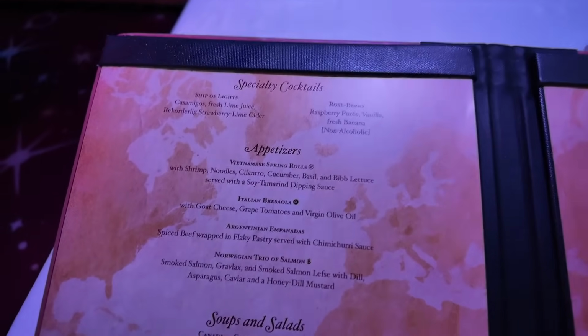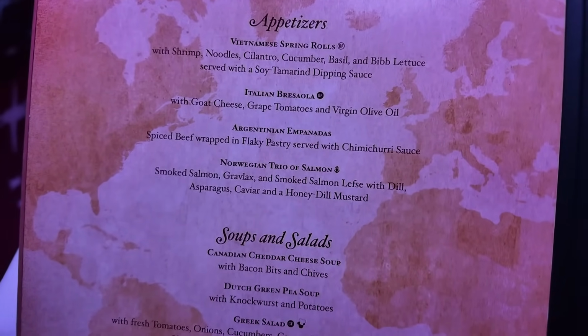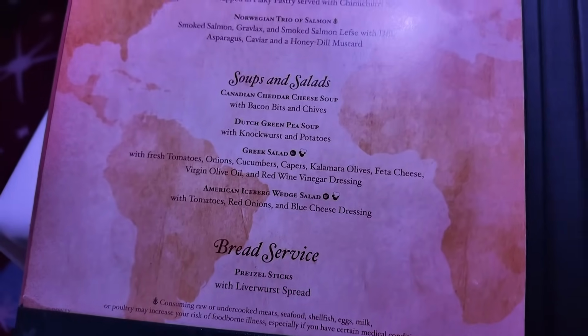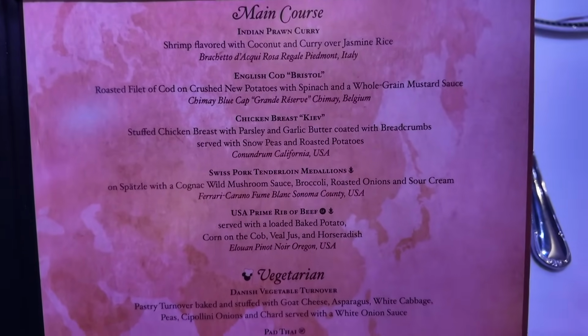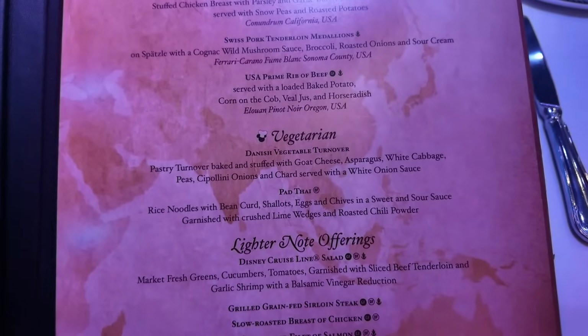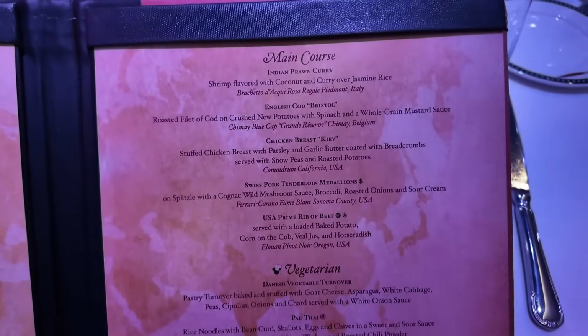The menu for tonight, like I said, this is a fun one, the international night. We have got Vietnamese spring rolls, Italian bresaola, Argentinian empanadas, Norwegian trio of salmon. We've got the Canadian cheddar cheese soup, Dutch green pea soup, Greek salad, American iceberg wedge salad, pretzel sticks. And then the main courses, we have got Indian prawn curry, English cod, chicken Kiev, Swiss pork tenderloin medallions, USA prime rib of beef. And then the vegetarian, we've got Danish vegetable turnover and pad thai, and then the lighter offerings as well. So yes, pause the video now, let me know what you would order.